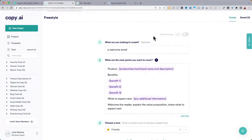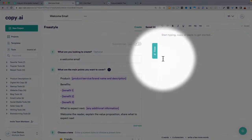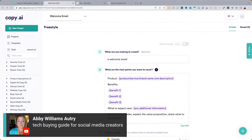And on the right over here, you have an editor that you can close or tuck away for later. Each project, you can name your project. Let's call it welcome email. You have a specific editor for that project. And you also have saved content. So let's go ahead and write something up here. It's a tech buying guide for social media creators.